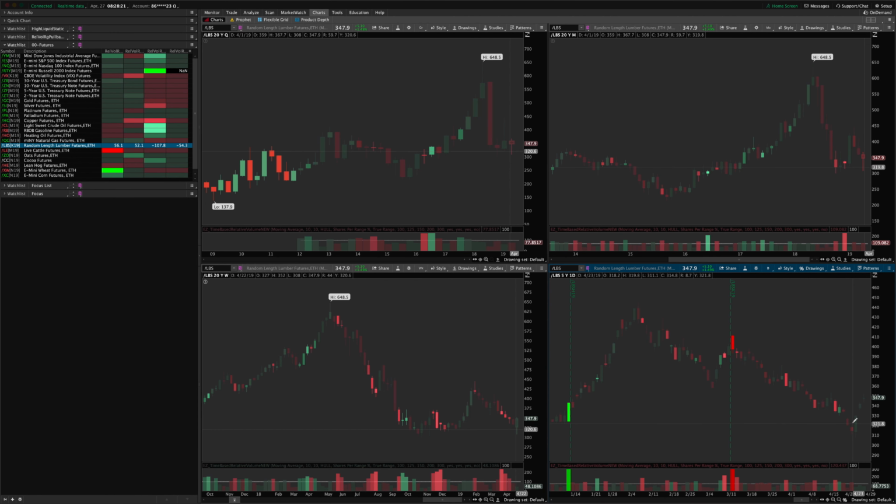Lumber. Yeah, I'm not really seeing much there. Volume pegged the bottom here on the monthly.